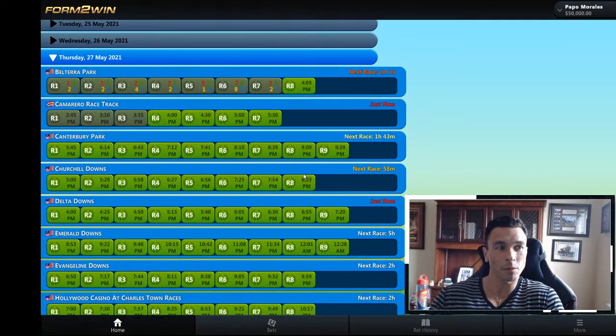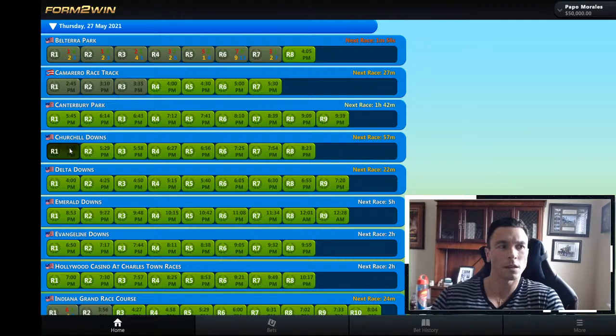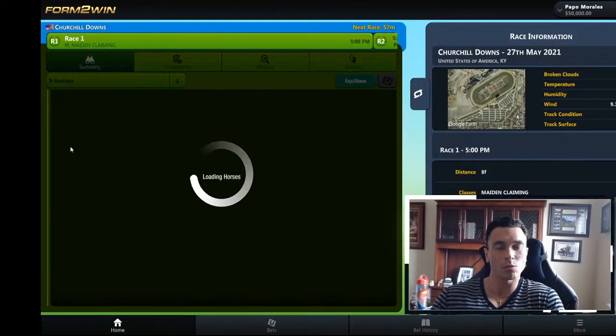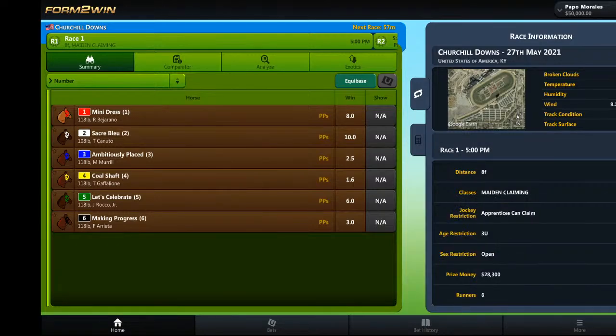I will probably start looking at Churchill, since they start in about an hour, and we'll just fire through some of their races. I'm going to click on race one, and I'm actually going to take my face off here so you can see the filters. The first thing I'm going to do is see if we have this. This is a maiden claiming race, as you can see, a mile, 8 furlongs on the dirt.